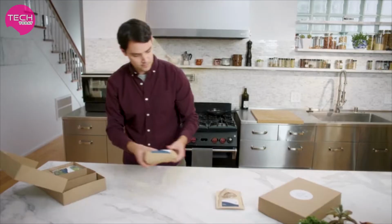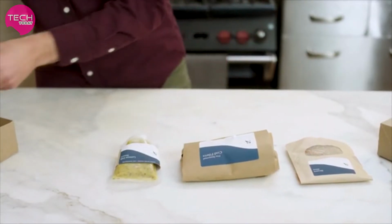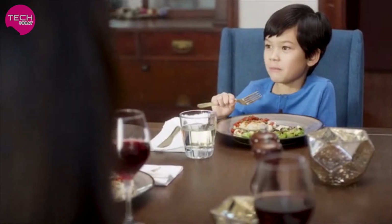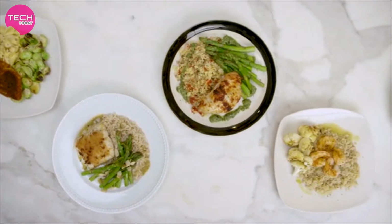You can always put your own food in Suvi, but if you order Suvi meals, there's no prep required. You can pick one of our chef-designed meals that serve 2 to 4 people, or customize your own from over 10,000 combinations. Meals are made up of raw proteins, fresh vegetables, raw starches, and delicious sauces created by our gourmet chefs.